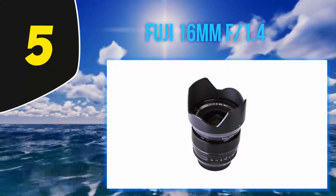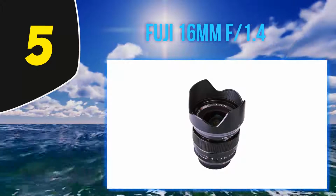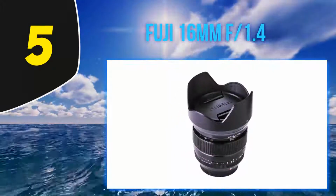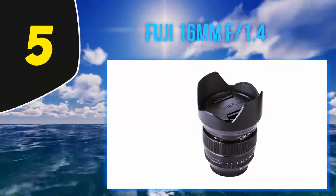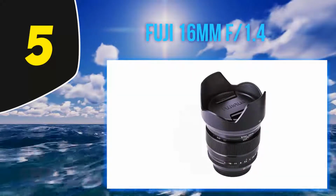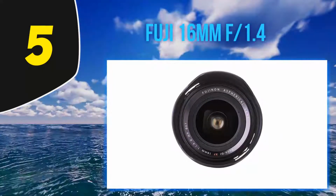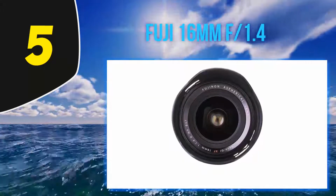For a wide-angle lens, the 16mm f1.4 has relatively little distortion. Distortion is hard to measure on some Fujifilm X mount lenses since the camera body may be correcting any distortion automatically, but either way, you won't see any warped elements in your final images.